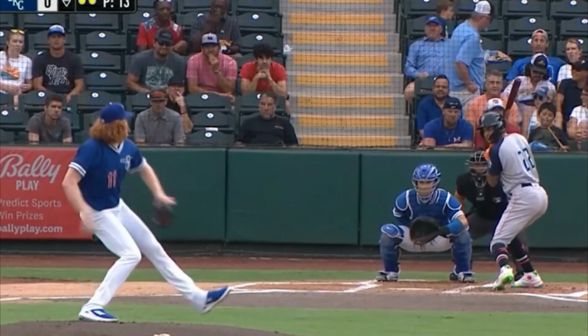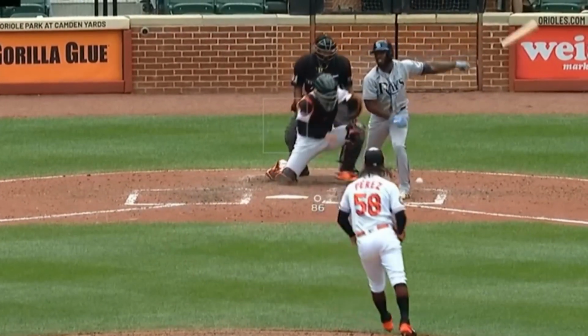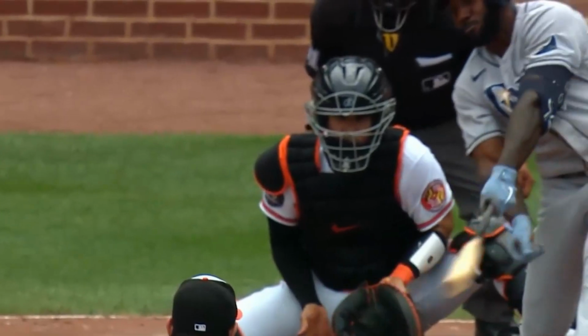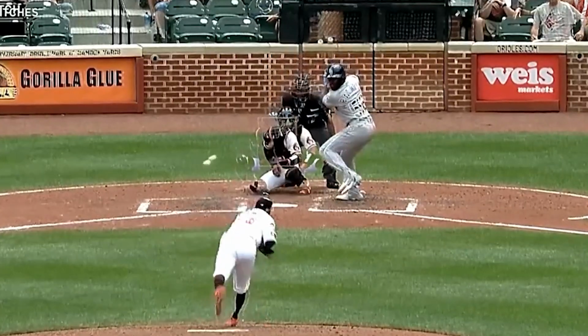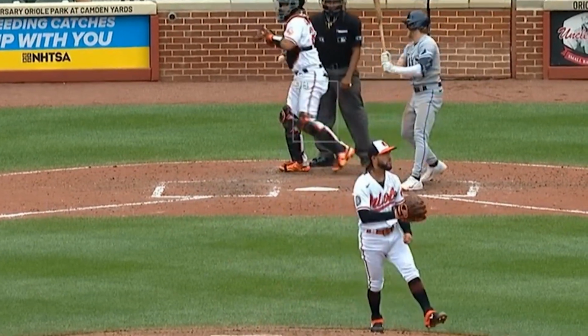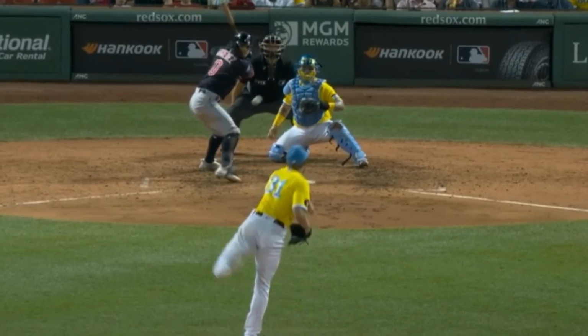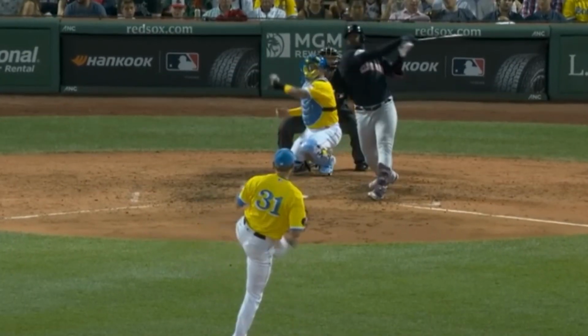I can't frickin' wait. Now on to my filthiest relievers. Cionel Perez had this wicked slider, and I had someone on Twitter say, "Why did he swing at that slider?" Well, when you overlay it with the fastball, you can see why. Another thing I love about Perez is he's a Pitching Ninja fan, and apparently so is the entire Orioles bullpen, which helps explain why they're so filthy. Jake Diekman had these elevated fastballs.